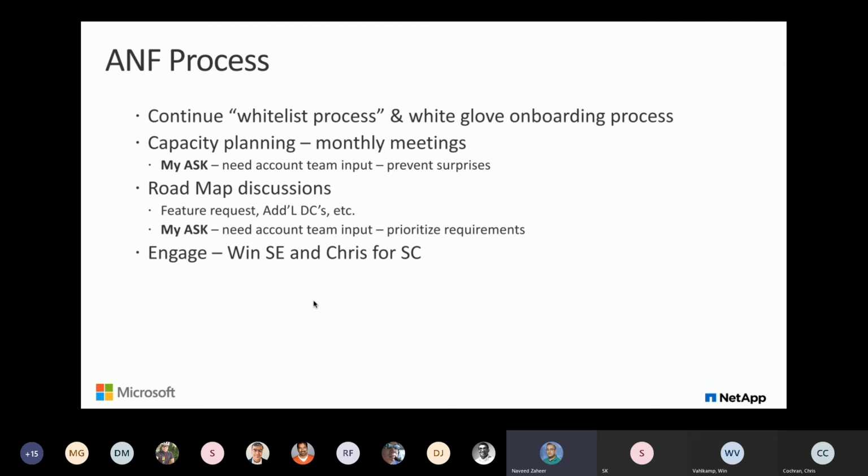So I just want to close off here and give you the ANF process. As Wynn mentioned, we're continuing the whitelisting process. What that means is we'll give a white glove onboarding service to hand the customer into Azure NetApp Files. The reason we're doing that is just the control. We want to make sure that it's a great experience as customers come into it. The NetApp teams have been doing that and then handing that over to the account teams with the Microsoft teams, working a hand in glove process to start.